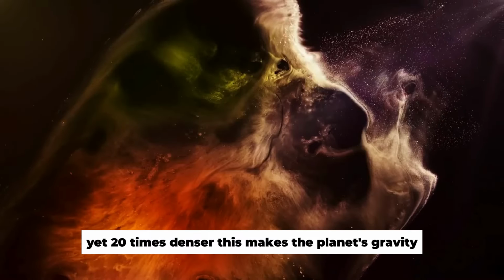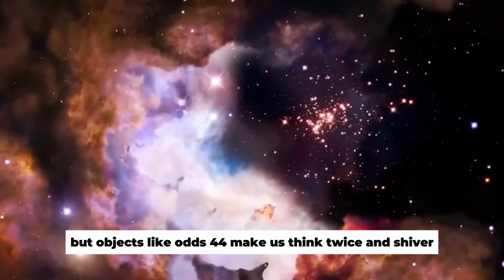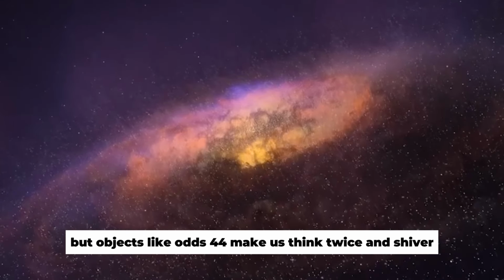We're accustomed to thinking that asteroids are the only free-floating rocks in space, but objects like OTS 44 make us think twice and shiver. Imagine a planet about 11 times more massive than Jupiter roaming in space without being bound to the orbit of any star.